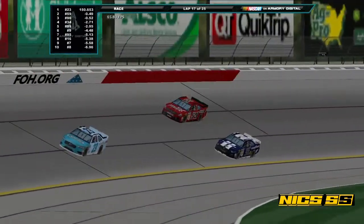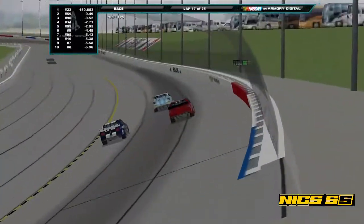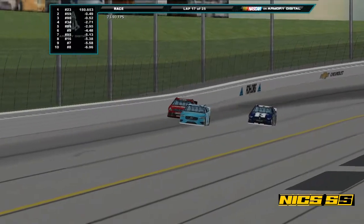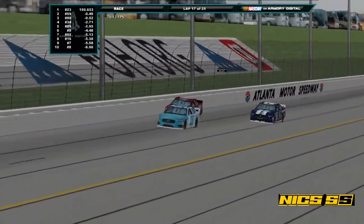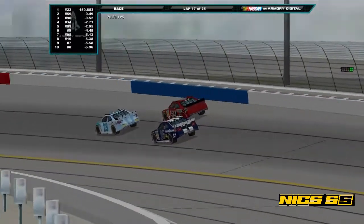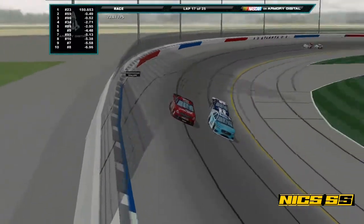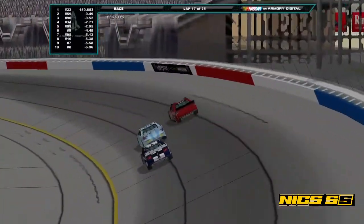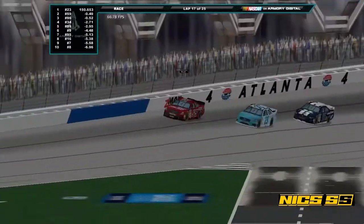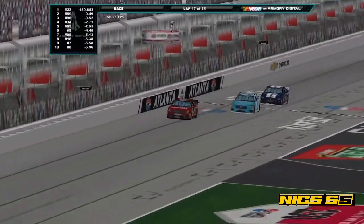The 59 and the 96 working to try to get their way around Bolio Brown. Brown is significantly slower. I think Brown only took 2 tires, that's why. Could be still fighting for a top 10, but I imagine the 59 and 96 are going to swing by him pretty quickly here. Here comes the 59. He's worked his way around Bolio Brown, but now Kronberg has to do something about it. Brown trying to defend as much as possible to stay in that top 10.